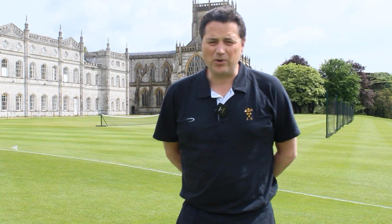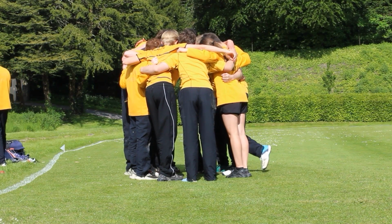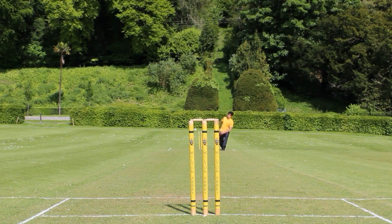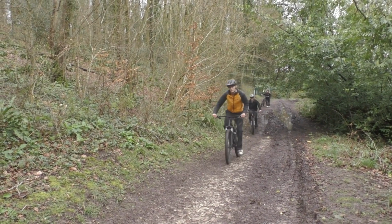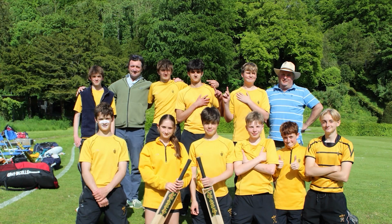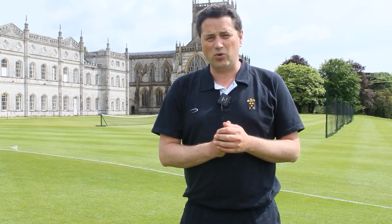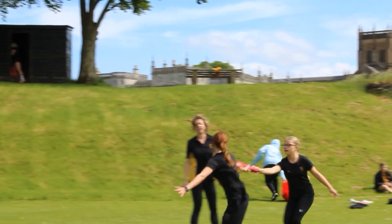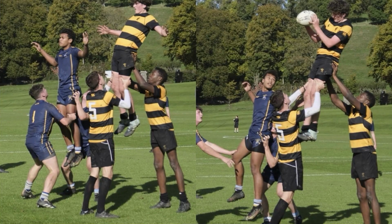And to do that, we do a whole variety of different sports. So we do your traditional team sports, so whether that's rugby, hockey, netball, cricket, but we also offer lots of individual sports, so things like mountain biking and road biking and sailing and badminton and swimming and horse riding. So there's a real huge variety of sports available for pupils to pick, and they pick that sport, and hopefully, like I said, they get a chance to really engage in that sport and learn it.